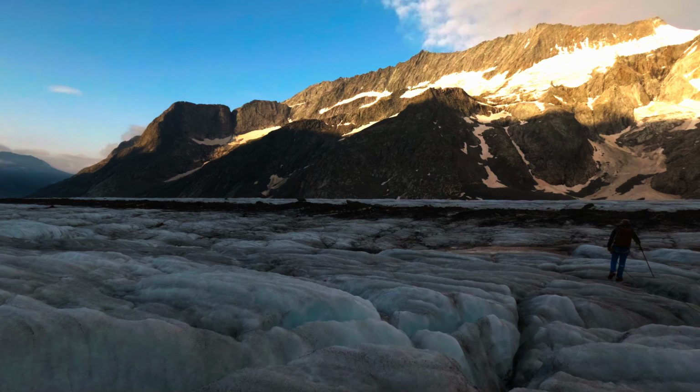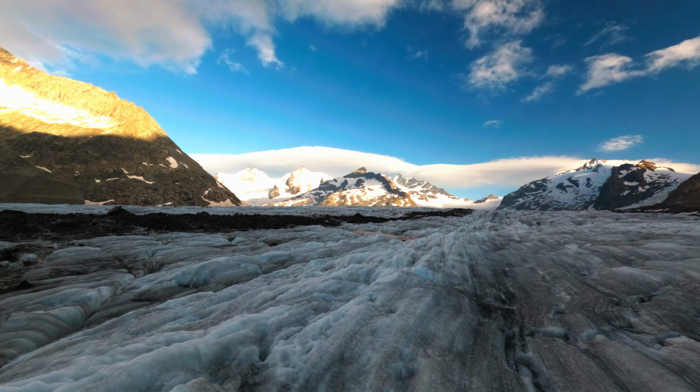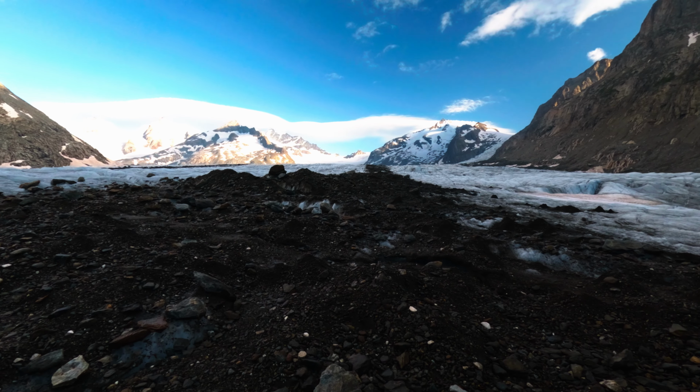The closer we get to the center of the glacier, the easier the terrain gets. With the sun just rising, the look back towards Jungfraujoch, the point where we started our hike one day ago, is just amazing. It doesn't take long until we reach the medial moraine.